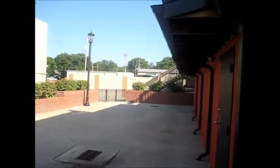Now those steps, I'll see if I can get over there. I'm not sure if I can on this video, but it goes up a floor and there's some space that we might be able to go through the ceiling to take some of the tanks.